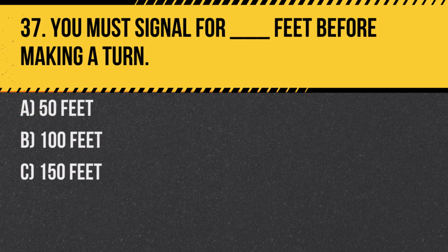Question 37. You must signal for blank feet before making a turn. A. 50 feet. B. 100 feet. C. 150 feet. Answer: B. 100 feet. This allows other drivers and pedestrians to anticipate your actions.